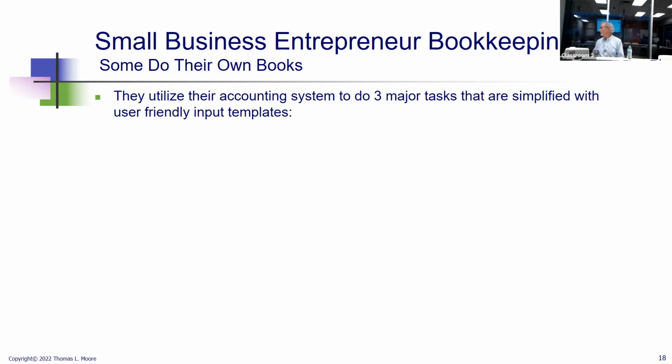And I think that's a really good idea, particularly if you're involved in the day-to-day operations of your business. If you're involved in production, or administration, or growth of your company, it's really difficult to have the responsibility of also managing all the financial transactions that go in and out.